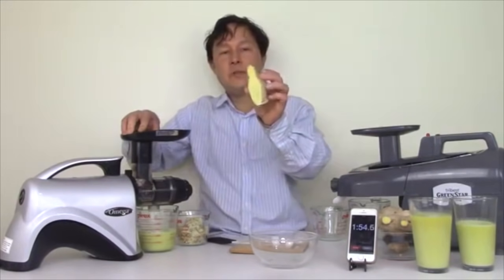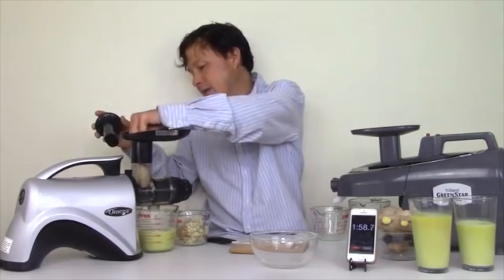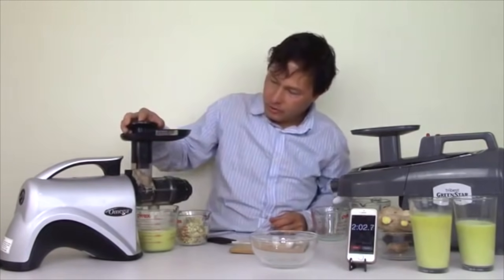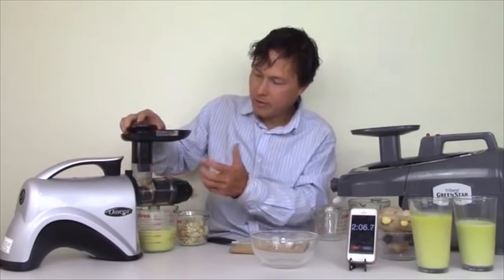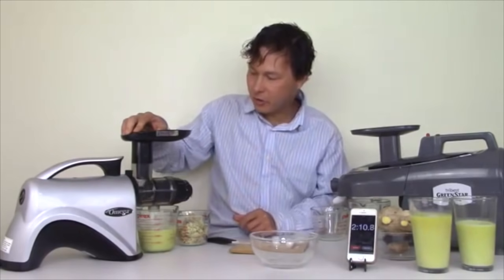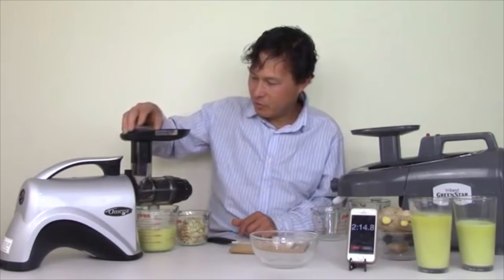Alright, so I got the last piece of ginger to go into the NC800. This actually juiced without any incident. Fairly easy. I haven't had to use the pusher too much, just to basically guide it in the machine, but once you get it in there and kind of push it down, the auger will kind of grab it. If you want it to self-feed, you could cut it into little cubes, in which case it will self-feed. You know, that's just a bit too much work for me.